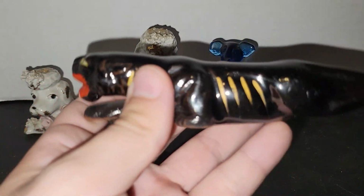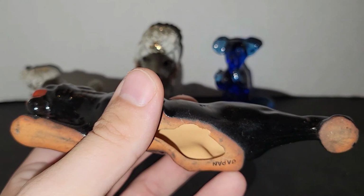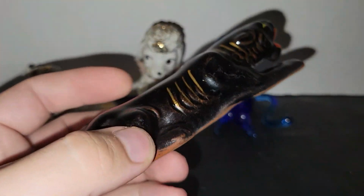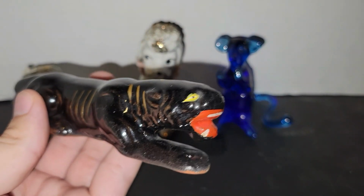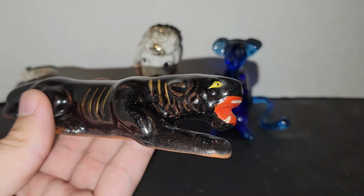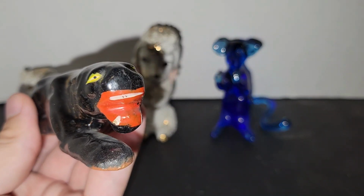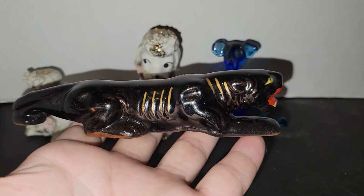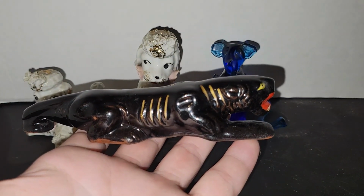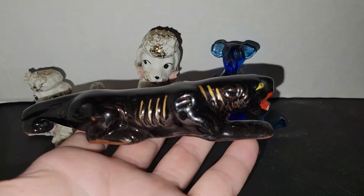I also managed to find a mid-century redware pottery panther. I have a couple of these, so I'm not sure if I have this one. If not, he will be up for grabs. Well, if I have this one already, he will definitely be up for grabs at a sale. I know there's some mid-century lover who's been looking to get their hands on one of these panthers. And they are fantastic, by the way.